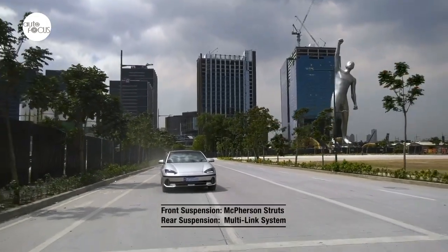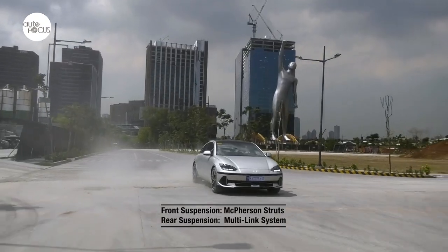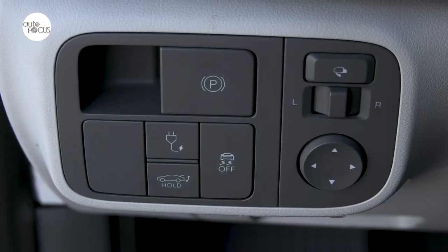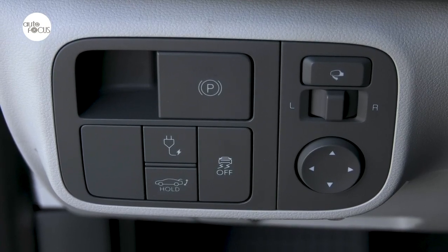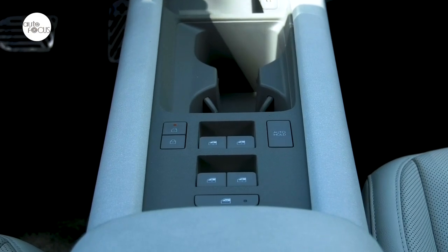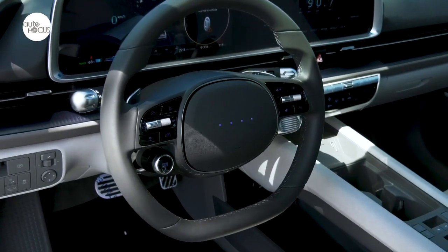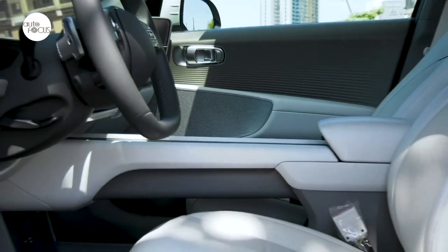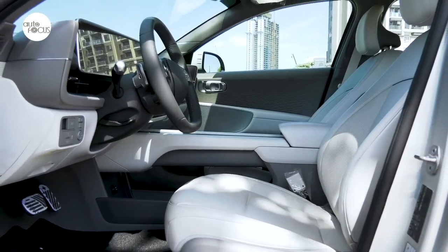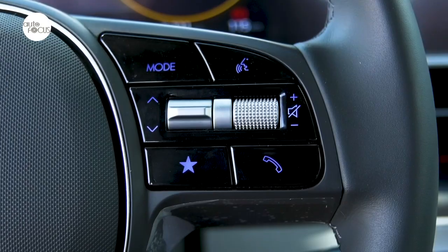The IONIQ 6 rides on a suspension system featuring front McPherson struts and a rear multi-link combo. Brakes use 17-inch discs on all four wheels. By the way, the IONIQ 6 comes with an electronic parking brake with auto hold. The auto hold is helpful in stop-and-go traffic on congested city streets. The steering column manually tilts and telescopes. Even those with T-Rex arms should not find it difficult to find their preferred driving posture. The steering wheel also features controls for the audio and other functions.